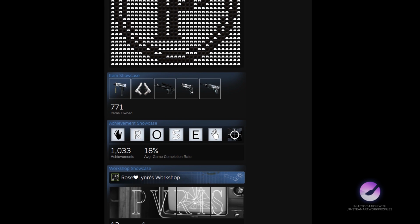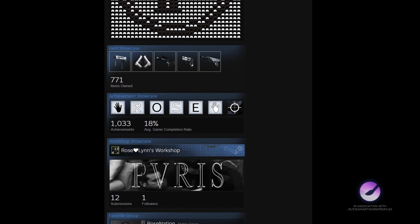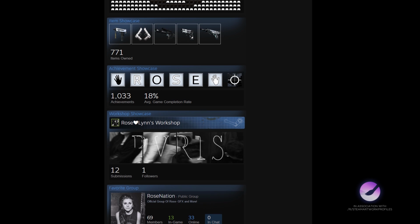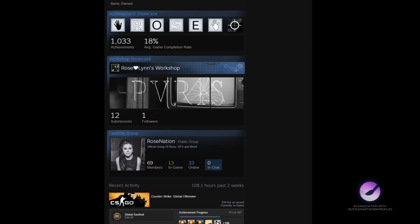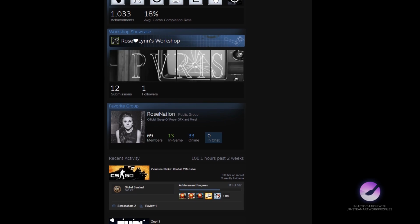In the achievement showcase they have the name in black and white, and in the workshop showcase they have Paris animating in and out, and in the background they have a song from the band. Very nice work, this profile has a great theme to it.